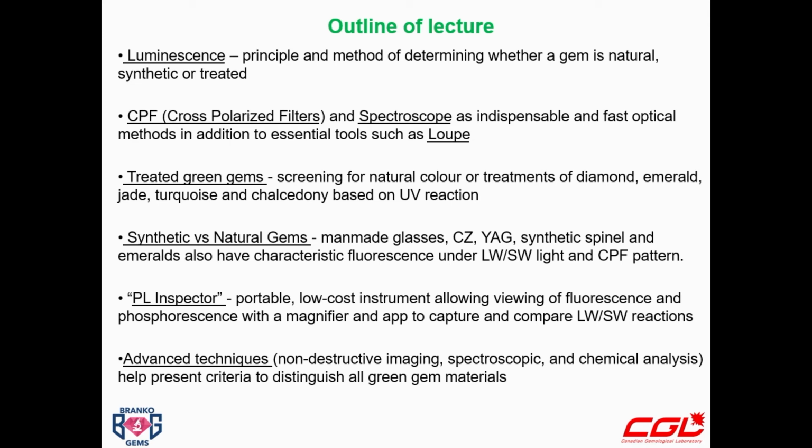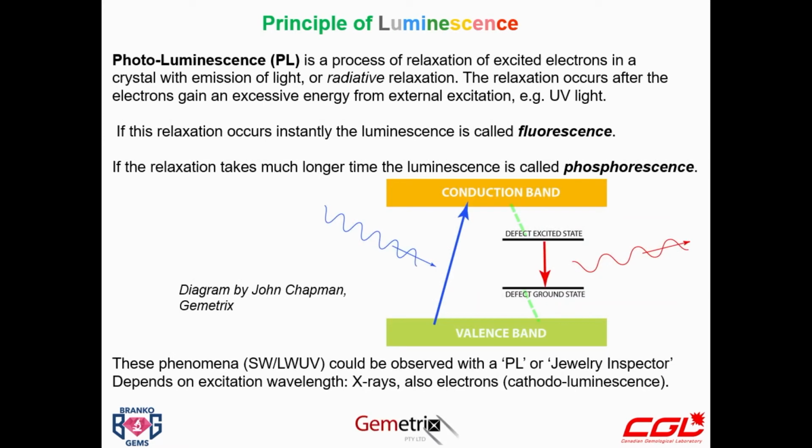And I will mention at the end what other labs and myself do with some advanced instruments, though I'm not focusing on that, I will just mention it. And hopefully you will stay and look at some stones. We also have a few stones here that are available for those who want to get little small sets of stones. So basically luminescence, fluorescence, how it works.